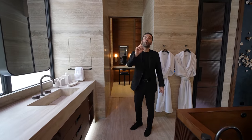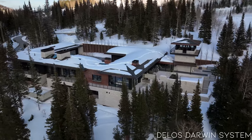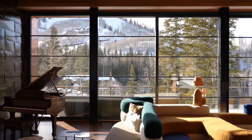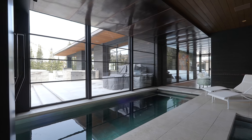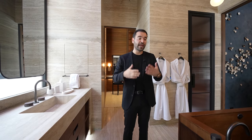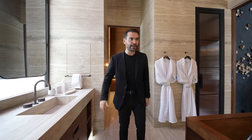And actually, one more thing. This home also has the Delos Darwin home wellness system, which regulates circadian rhythm lighting, monitors and calibrates indoor air quality, filters pollutants, and improves water quality by removing impurities and contaminants. It is literally there to make you a healthier person, and it's pretty awesome.